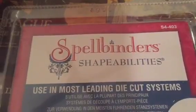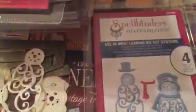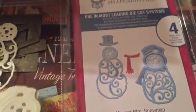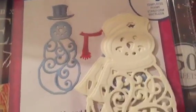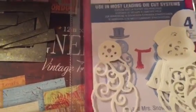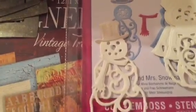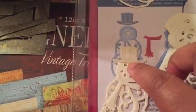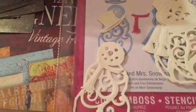This one is by Spellbinders, and there's 4 dies here. Here's the way it looks, and this is called Mr. and Mrs. Snowman. And let me show you the cutouts. This is the Mrs., and I did emboss her. And then here's the Mr. And the reason I really like the Mr. better is because he actually comes with a separate scarf and hat. And let me show you, the hat is embossed, but let me show you how it goes on. It's slit so that you can slide on his head.